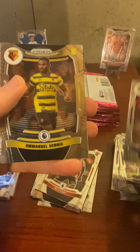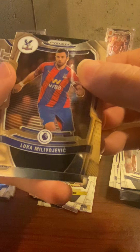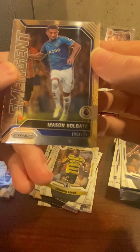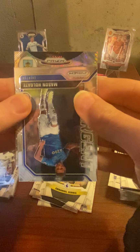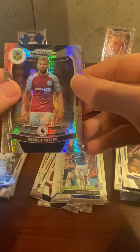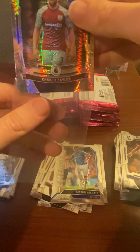Psh, this dude, get off. All right, Stuart, Dallas, Texas. And we've got Emmanuel Dennis, Watford rookie. And Luca. And we've got Mason Holgate, Everton. And behind him, looks like possibly, oh man, another Burnley guy. Jesus Christ. Charlie Taylor, another hyper. Come on, I want to see some big names, man. The big clubs. Oh, this Burnley crap, man.